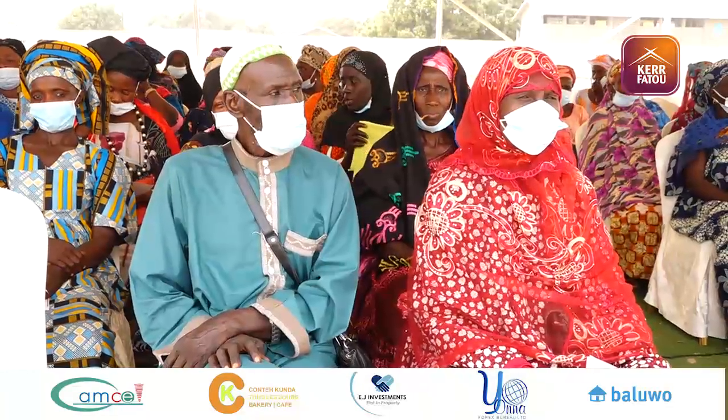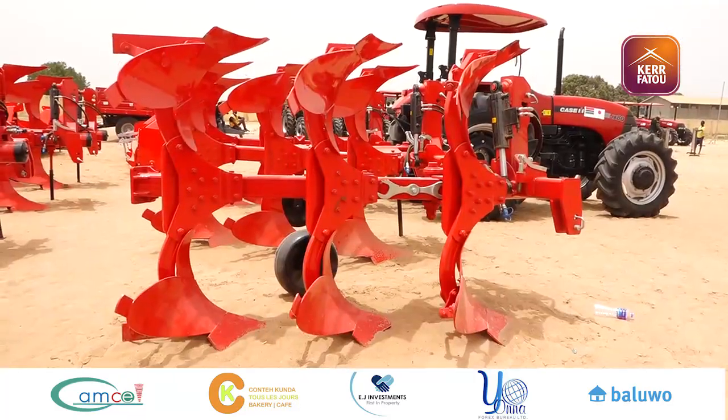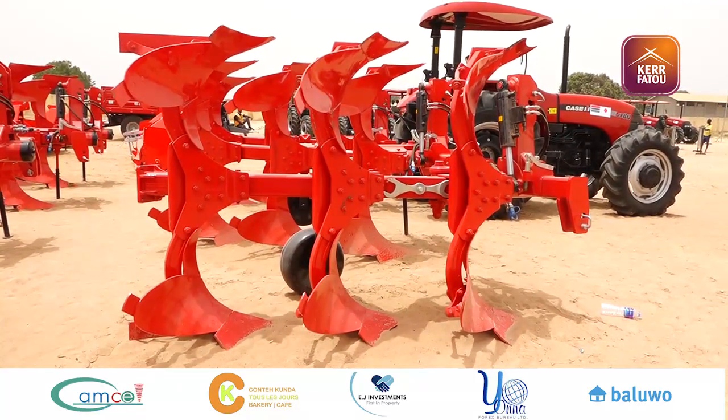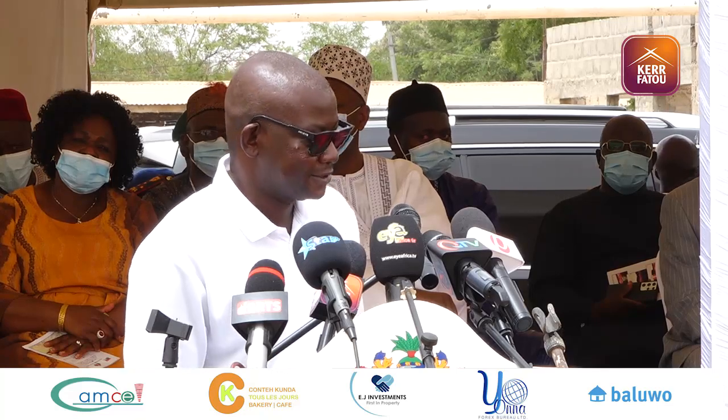The initiative by the President has already started yielding benefits. In fact, as we speak, harvesting is going on as a result of the land preparation done by the same tractors. And this is the evidence here, so there will not be much room for argument as far as this is concerned.